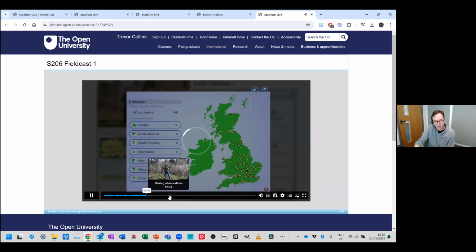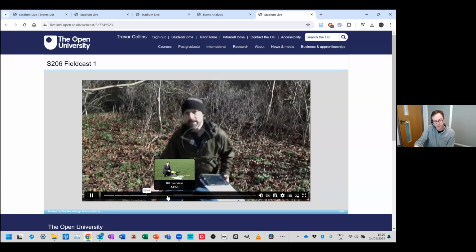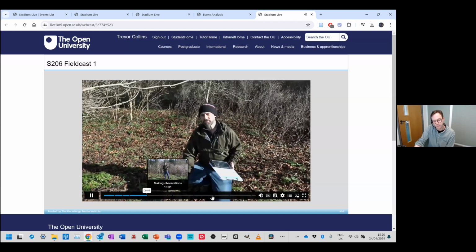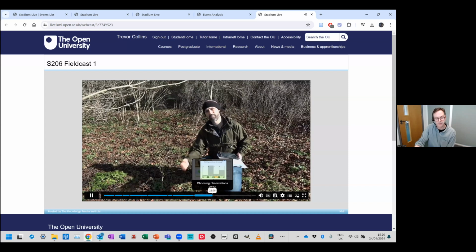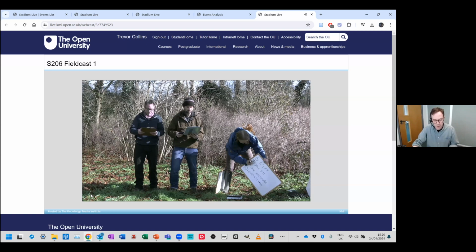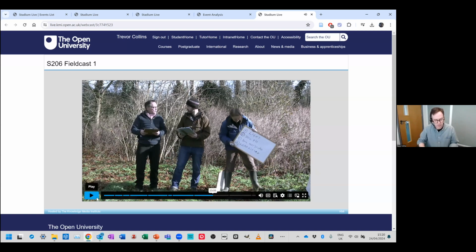Let me see if there's any of these where I can find the little widget thing as well. Oh yeah, there's an example of that widget. Students are responding. Okay, so folks, let me stop that. And I'm going to hand back to Sarah.